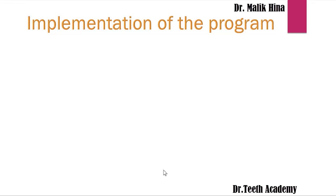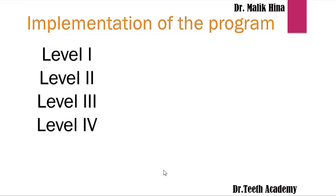Implementation of the program: the program is divided into 5 levels, each level having its own defined specific content. Level 1 is from kindergarten through grade 3. Level 2 is from grade 4 to grade 6. Level 3 is from grade 7 to grade 9, and level 4 is from grade 10 to 12. The core material for each of the 5 levels is self-contained in the teacher's packet, the teaching packet, that allows the classroom teacher to adapt the presentation to the needs of the students.